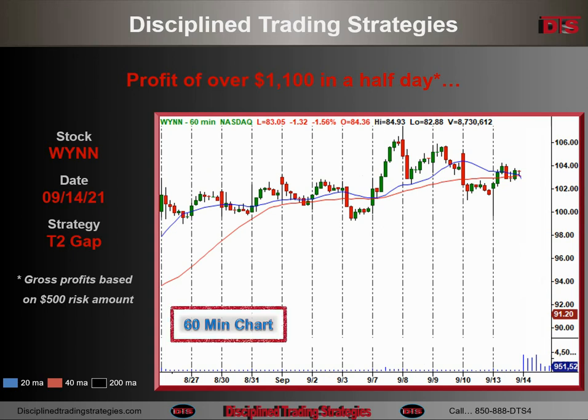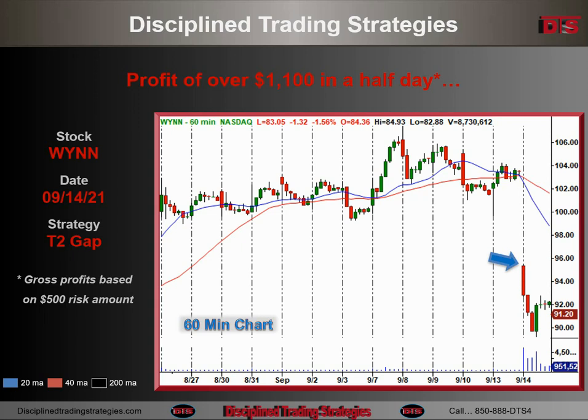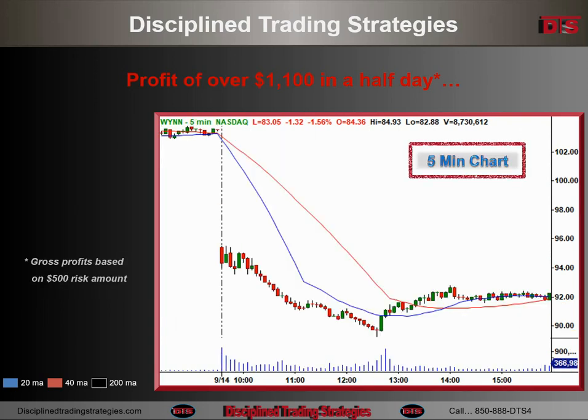Here's the 60-minute chart. Not a lot to learn here, just gives you a little better view of what was going on. We gapped under a bunch of consolidation there, headed lower for 3 straight bars, and then it hit the bottom. You get more view here if you take a look at the 5-minute chart. The 5-minute chart, you can see we gapped down to right there.